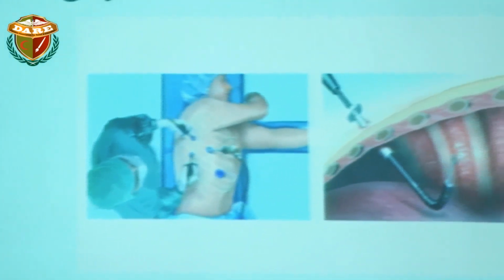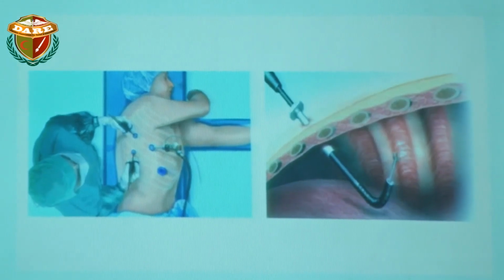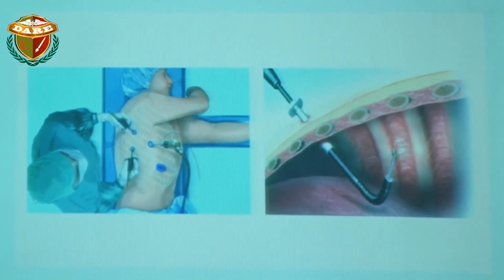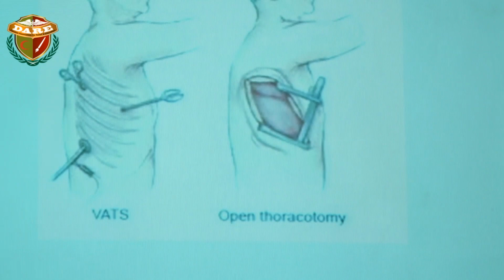The approach is through the fourth and seventh intercostal spaces, and you don't have to take out any of the ribs. We reach into the thoracic cavity, and that is how many procedures pertaining to the pleura, the lungs, and even the pericardium are performed, including lobectomies for lung cancer patients, pleurodesis and pericardiocentesis.